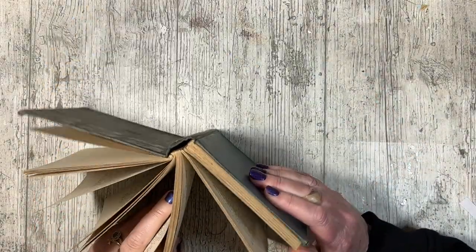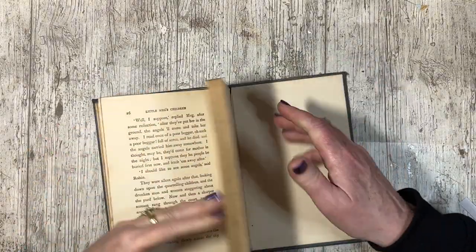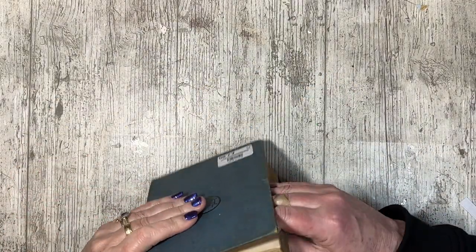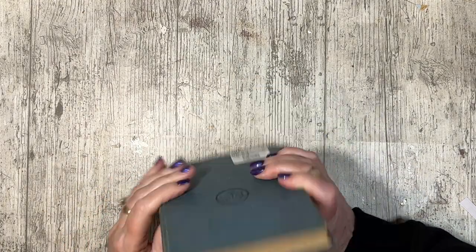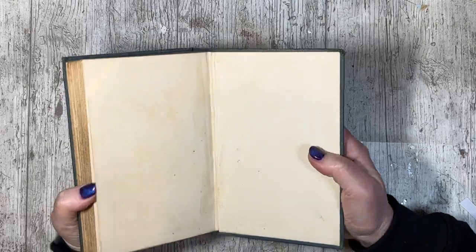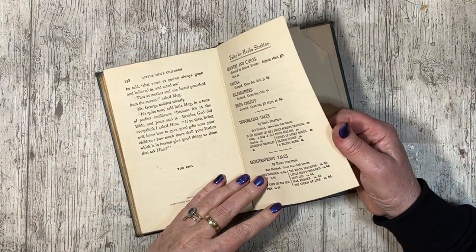Did think about trying an altered book, but it does actually feel like it's falling apart. So I'll probably gut the book and use the cover because it's so pretty for something. I mean, it couldn't be a very big journal because the spine's not very wide unless I extended the spine, but I do like that as the spine, so don't know. Anyway, so yeah, liked this book. Do love it when you get adverts at the back. They're very cool. So that was nice.